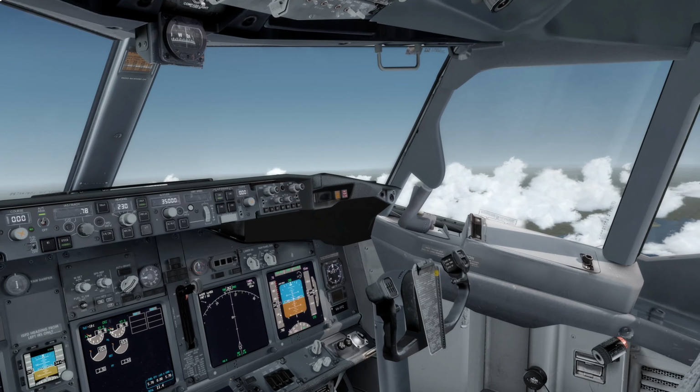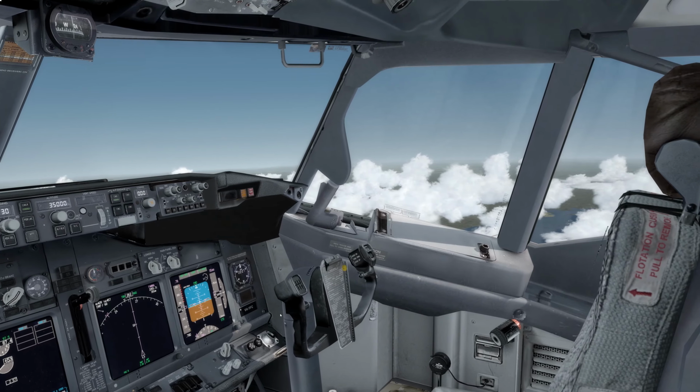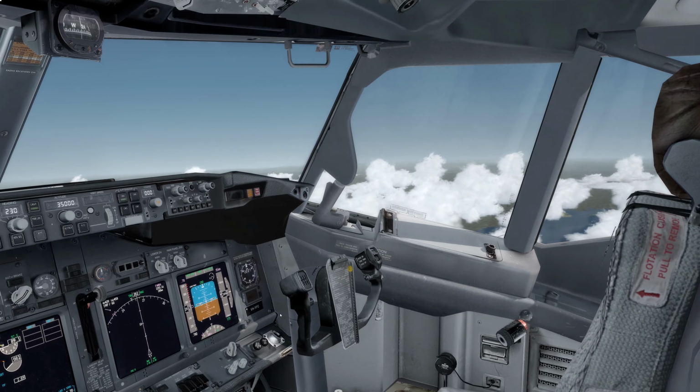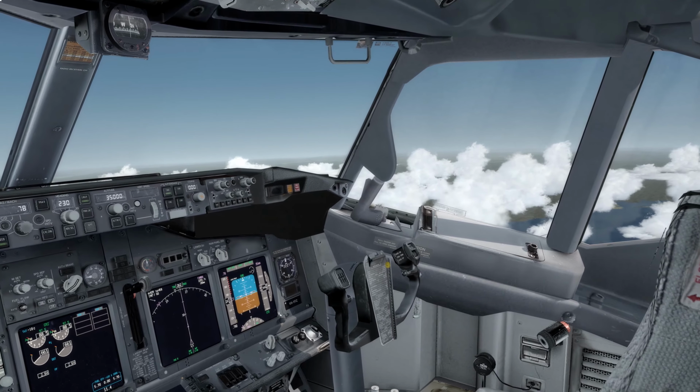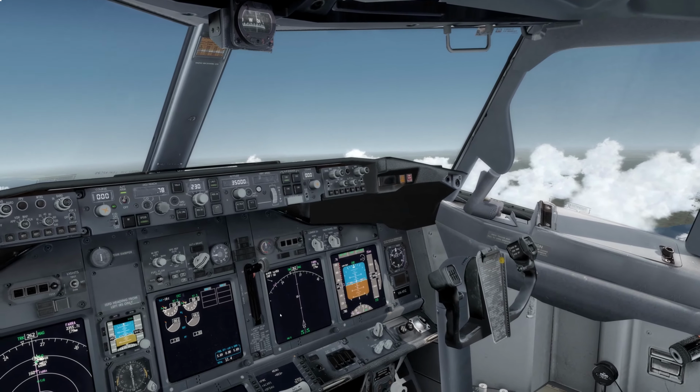Bit of a time warp, and on the right hand side we've got Victoria there, or the coastline of Australia, and it's starting to pick up. Bit of turbulence is coming our way as we're just about to start to descend into where we need to go.